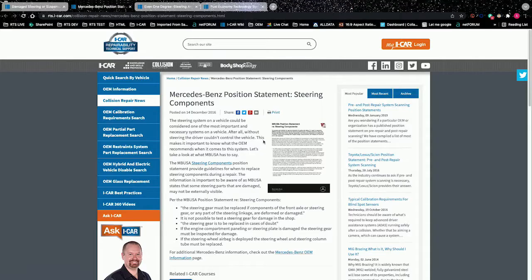One of the other things that we have on the website is a lot of different position statements, and we have a good one here from Mercedes-Benz where they actually call out that if you have suspension damage, like the tie rod end is bent, they want you replacing that steering gear because of all the electronically controlled components, and they go into pretty good detail on it. But again, that's the fundamental: if there's something wrong with one part in suspension, it affects everything else within that system.